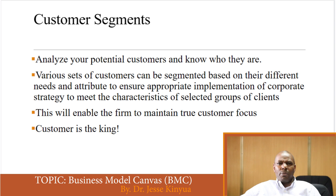Ordinarily, you find that a market is rarely a homogeneous group of customers, but you can segment the market into various sections, and therefore you need to see how you can market your product to every segment in that particular market. This will enable the firm to maintain true customer focus, because there is an adage that goes, customer is the king. And to some extent, this is true, because it is the customer who determines whether you're going to produce goods or services.